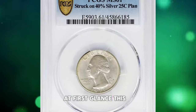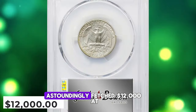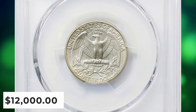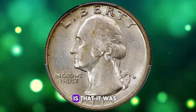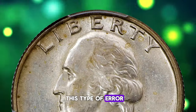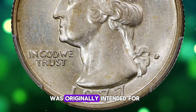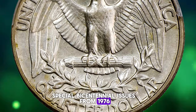At first glance, this quarter might seem ordinary and of a lower mint state, yet it astoundingly fetched $12,000 at a Stack's Bowers auction. What sets this 1977 D Washington quarter apart is that it was mistakenly struck on a silver-clad planchet consisting of 40% silver. This type of error is referred to as a transitional error, where the planchet used was originally intended for some of the San Francisco Mint's special bicentennial issues from 1976.